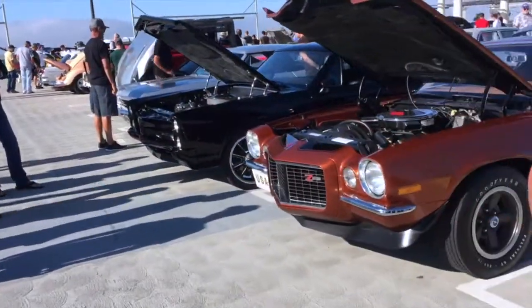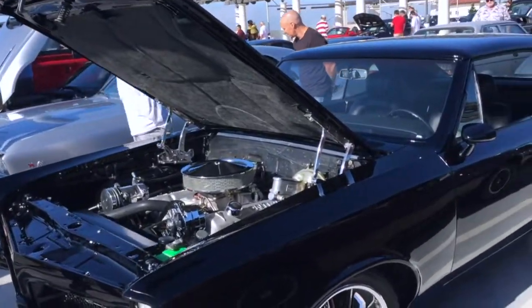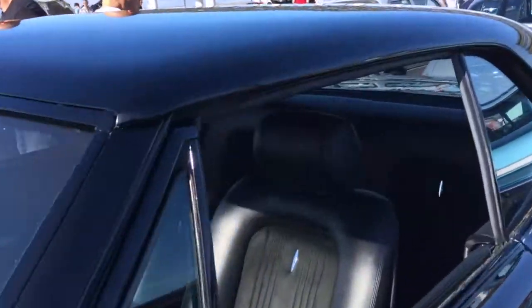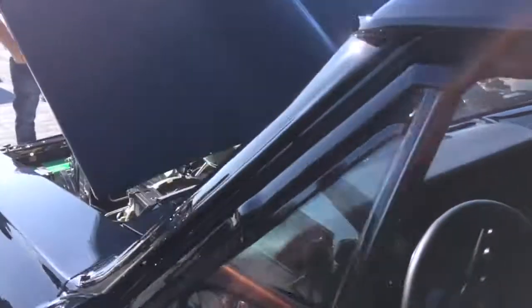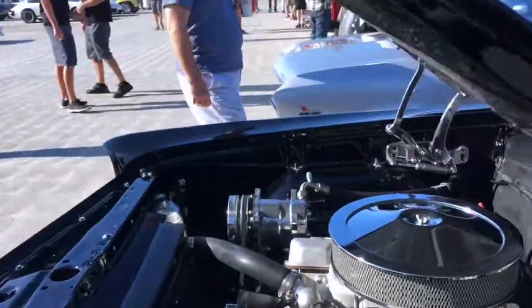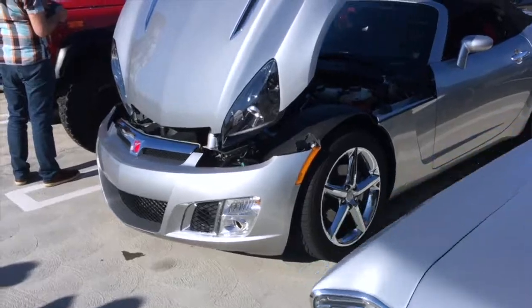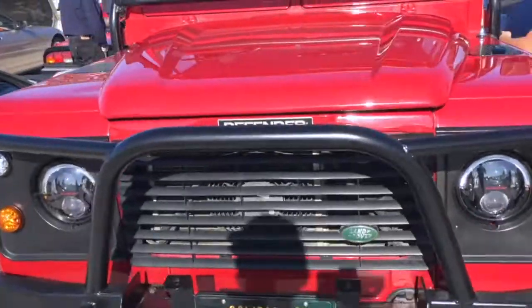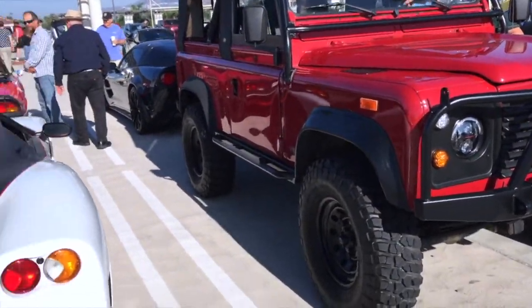A Camaro Z28 next to a really nice looking GTO. This thing's really clean. Pontiac engine, and really nicely done. Just really understated, which I really like. Dash looks great. Looks like a carbon fibre finish on it, and the gauges are sort of sitting in there tinted. It's really nice. Very capable engines, those Pontiacs. Chevelle, Saturn, Land Rover Defender, iconic four-wheel drive, so capable, great looking things.